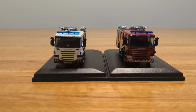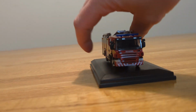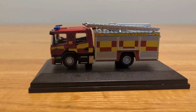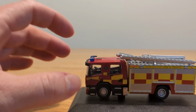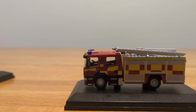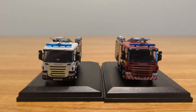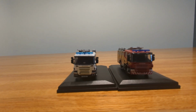Also, the Strathclyde one doesn't have the little window at the back behind the driver and passenger side, or between the front and the back part where the passenger sits. Right there, there's no window. I mean, they have windows, but there isn't that small one like the Grampian one had, so that's a difference. Taking a look back at both of these, not too much of a difference between the two.